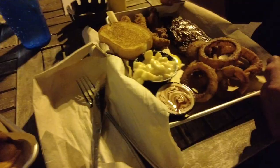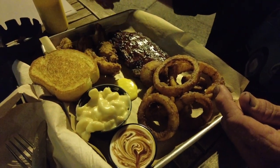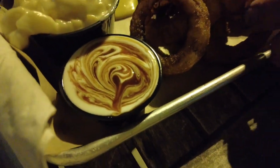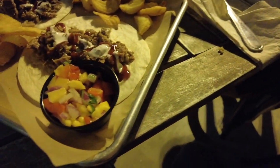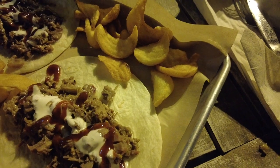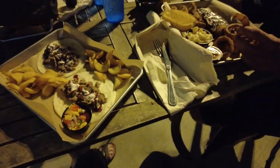Look at that. Damn. Rack of baby back ribs. Smells so good. Chicken tenders, onion rings. Mac and cheese. Look at that. Wow. That's fancy. That is fancy. See what it is. Mango salsa. Look at all this. I've never seen a french fry like that. That is cool as hell. Hell yeah. Let's see.